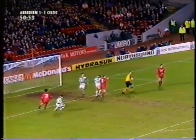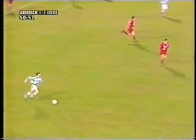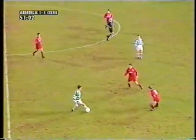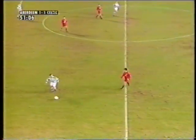So in comes the cross at the other end, and that's well taken by Marshall. Well, we have a different game on our hands now. Well, the Celtic supporters really come alive now.